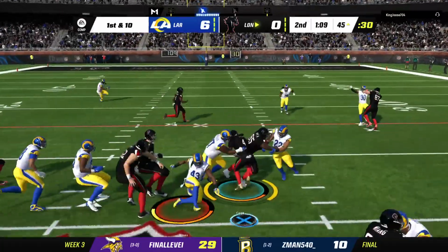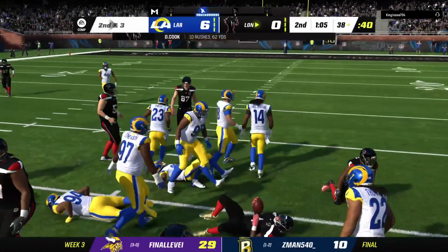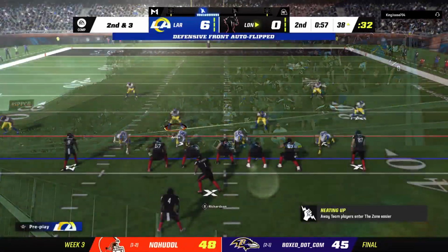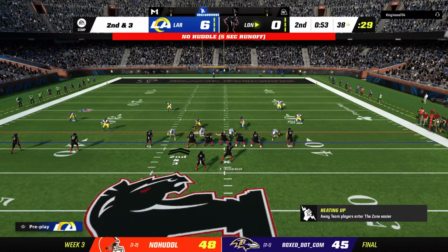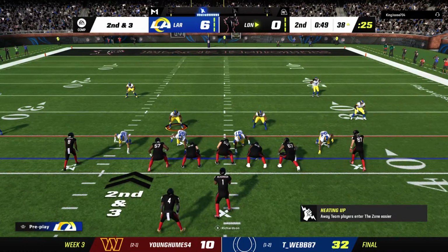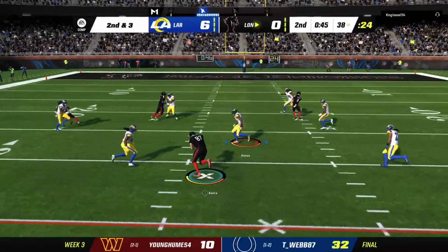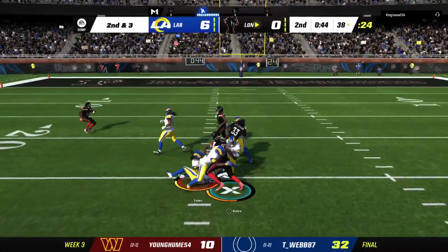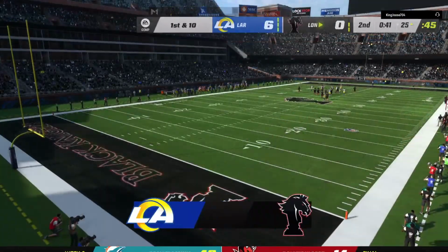A 10th carry of the game for Cook. Solid running on the carry, but still brought down just inside of the 40. So they'll come up after the gain of 7 on a 2nd and 3. From the shotgun, he'll look to throw. And this one caught by Travis Kelce. And he's going to get this down near the 25.